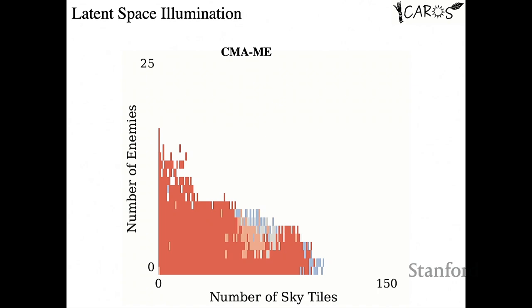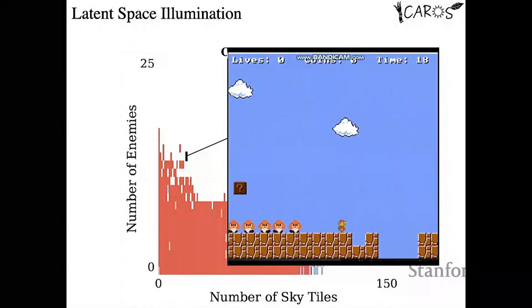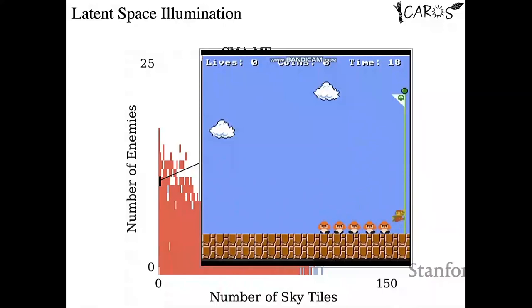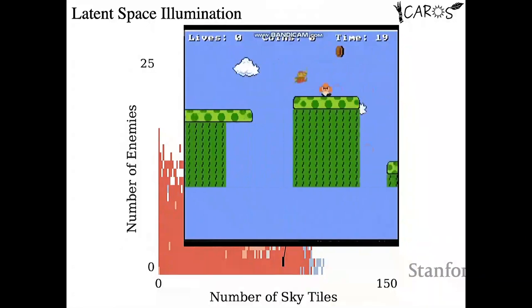And so this is an example level resulting from that. This has a large number of enemies and a small number of sky tiles. This is a large number of enemies and only ground tiles. This is the opposite, so this is only sky tiles and no enemies.